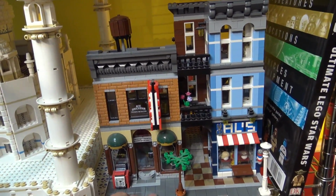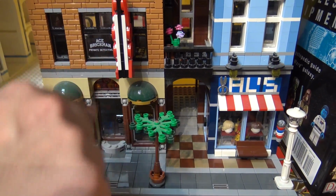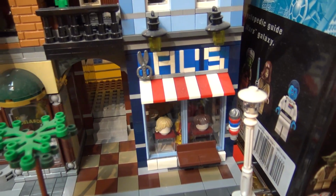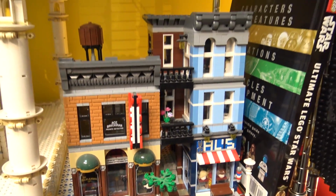Next to that, one of the modulars, the Detective's Office, one I've always liked. I think the brick built signage here and Al's over there is really cool, with Ace Brickman and then the barber shop. So that's always a fun build to have on display.